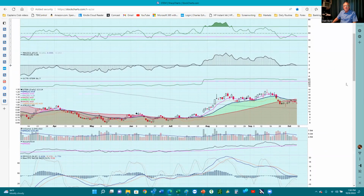So STEM is not a long-term hold. I'm trying to think of the right word. You think it's got good potential and it might continue higher, but it could do anything really. Of course. STEM has a really good business. So I think when the economy starts to improve, when the market starts to improve, STEM is going to have a strong showing as a result.